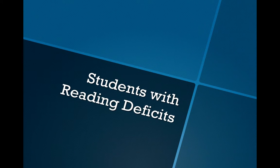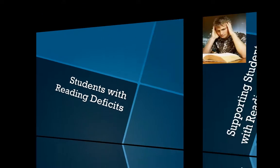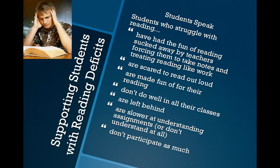So the first thing we're going to look at is students who have reading deficits, who actually have instructional needs that would help them to become better readers. When I interviewed students about other peers who struggled with reading, they mentioned that they've noticed that these students seem to have had the fun of reading sucked away from them. They're scared to read out loud because they are often made fun of for their reading. They often don't do well in all of their classes, not just their reading class, because reading is such an essential part of those classes, and they are left behind in all of those classes.